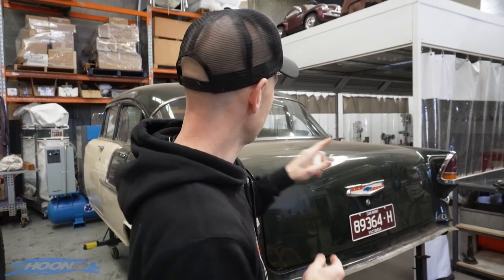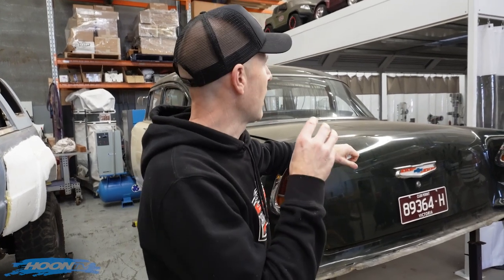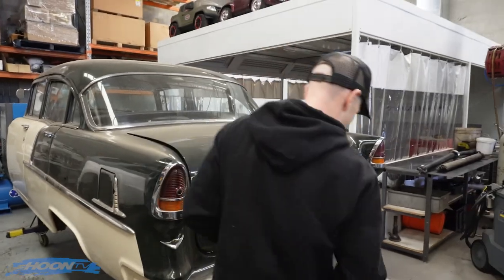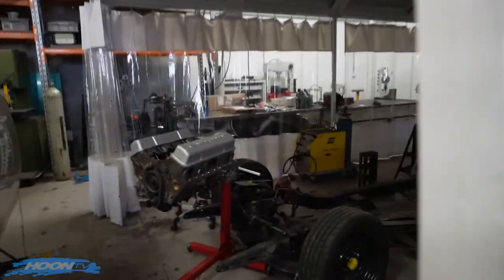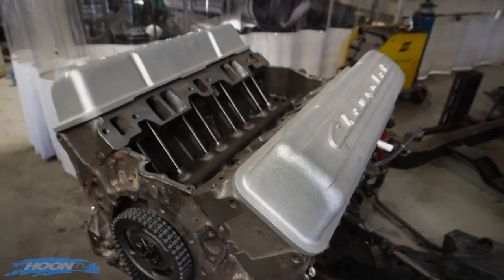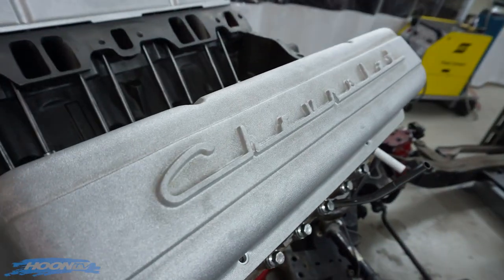It's a 350. So I've got a Turbo 350 out of this 55, which has been in our family for nearly 20 years. This is a full rebuild at the moment. I've got the chassis. If you come over here, don't trip over, mate. So we've got a motor there for you. I'll turn on some lights. The proper old school Chevy rocker covers there.